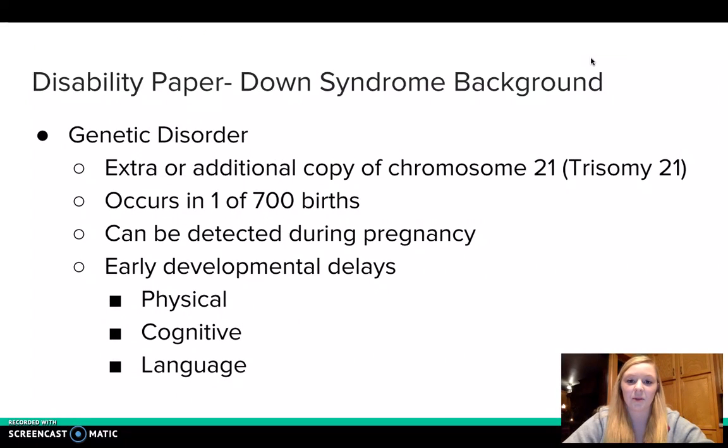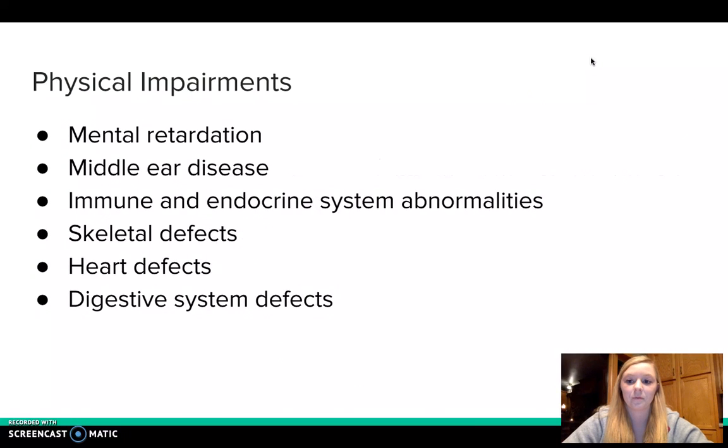Next, I'm going to talk about my disability paper, which is on Down syndrome. Some background information is it is a genetic disorder where there's an extra chromosome on chromosome 21, or trisomy 21, as it's called. It occurs in 1 in 700 births, which can be detected before birth, and some delays include physical, cognitive, and language development. So some physical impairments are mental retardation, middle ear disease, immune and endocrine system abnormalities, skeletal, heart, and digestive system defects.